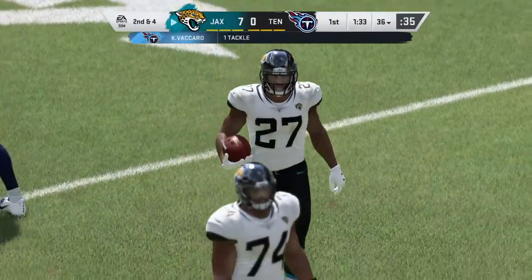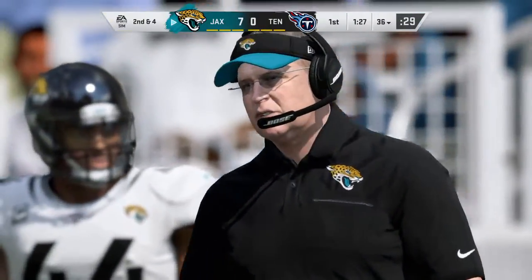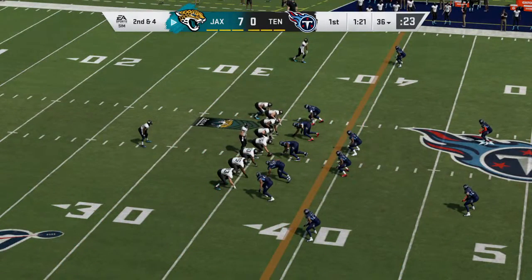Despite the blitz, they're still able to pick up a nice solid gain. The disadvantage of blitzing often alters the normal spacing and run fits and leaves creases like they were able to exploit right there. 6 yards on that last play. Here's 2nd and 4.